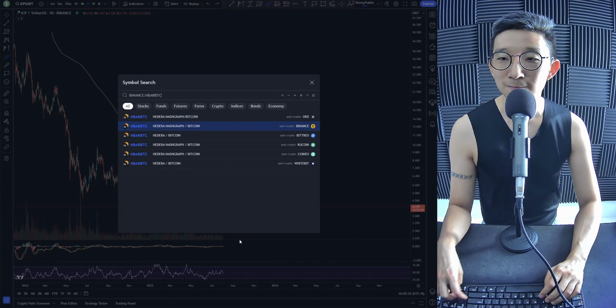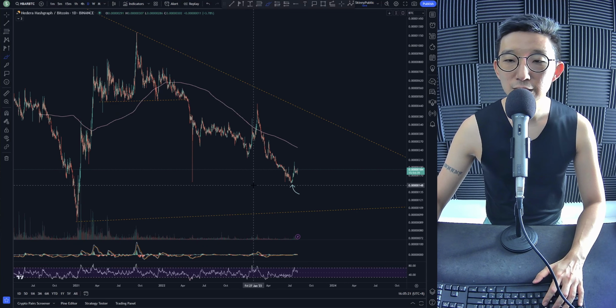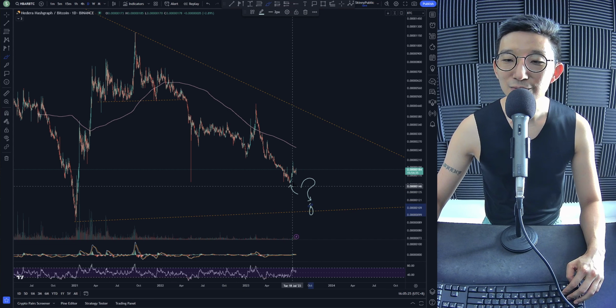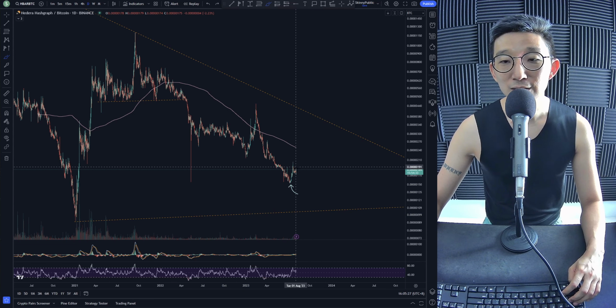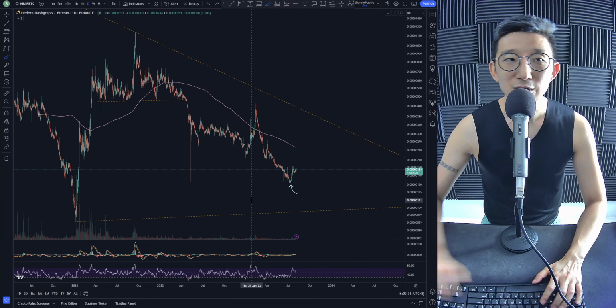HBAR against BTC. Here we are for HBAR. Any clear signs of bullishness? Nope. Have we taken out the lows over here? Yeah. So the question we ask is, is this the low? Is this the very low? Could we still see another lower low? Maybe a double bullish divergence. Again, we're not entirely sure.